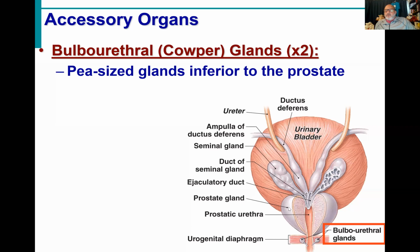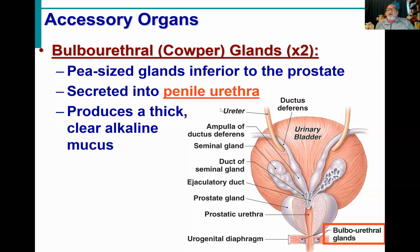Now, notice when we talked about the prostatic gland and the seminal vesicles, they release their secretion upon ejaculation, helping to form the semen that is released via ejaculation. These bulbourethral glands, though, become active upon arousal. So upon arousal, they produce a very thick, very clear, very alkaline mucousy secretion that, as someone mentioned earlier, we commonly refer to as the pre-ejaculate.